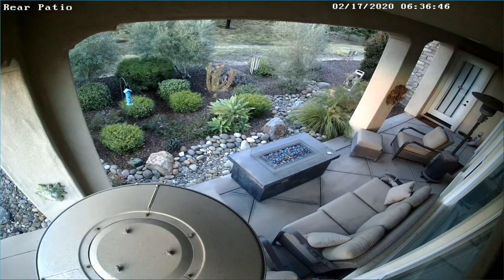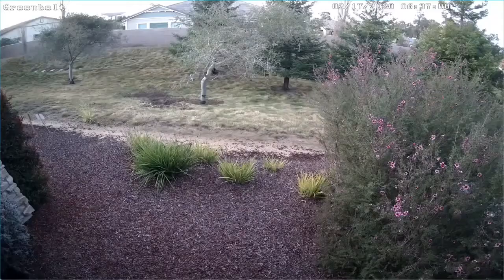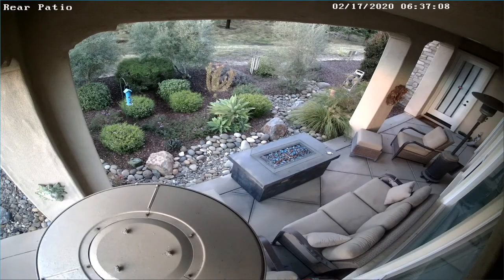First, the coyote went behind the back patio, sniffing around where rabbits like to play. The coyote doesn't know it, but there's a rabbit hiding behind the bush to the right. When the coyote gets further away, the rabbit gets out of Dodge on the other side of the bush.